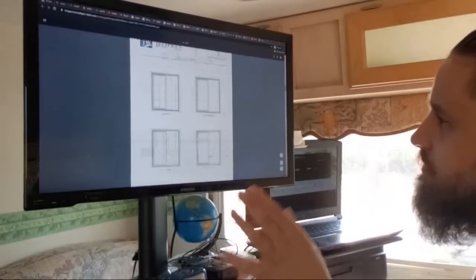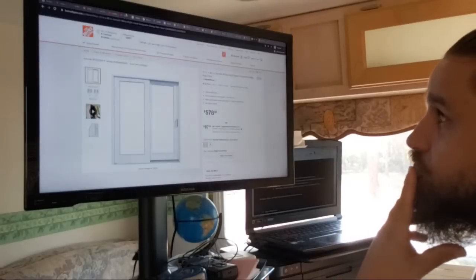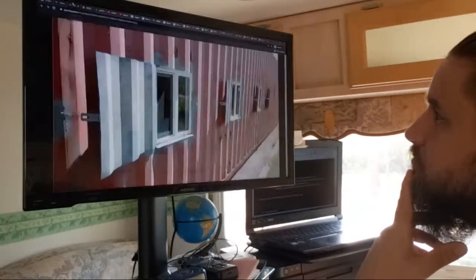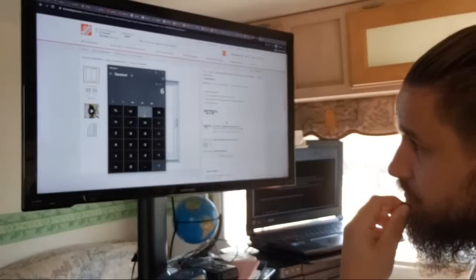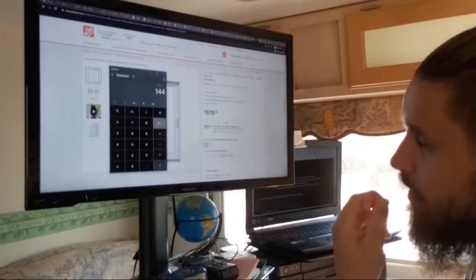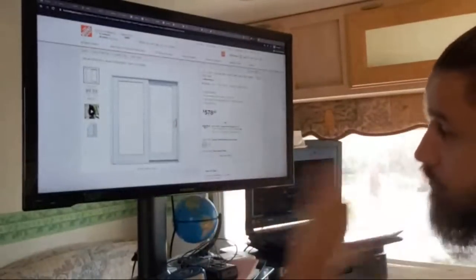So again, more digging needs to be done. Yeah, that's interesting. So 72 inches. So if that's true, then that's 12 feet total. 72 times 2 is 144. 144 divided by 12 is 12. It's a 12-foot opening, and it's a total of 144 inches, if that is the actual dimensions of the door, final, truly accurate, that's what it is.